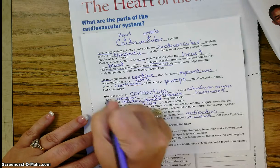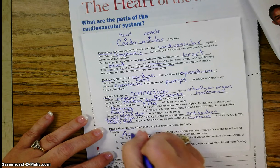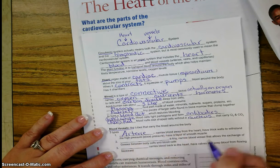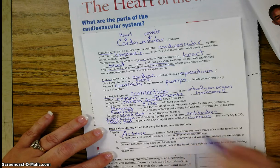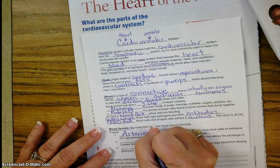So we have the heart, the blood, and the blood vessels. The arteries are the vessels that carry the blood away from the heart. A for artery, A for away.